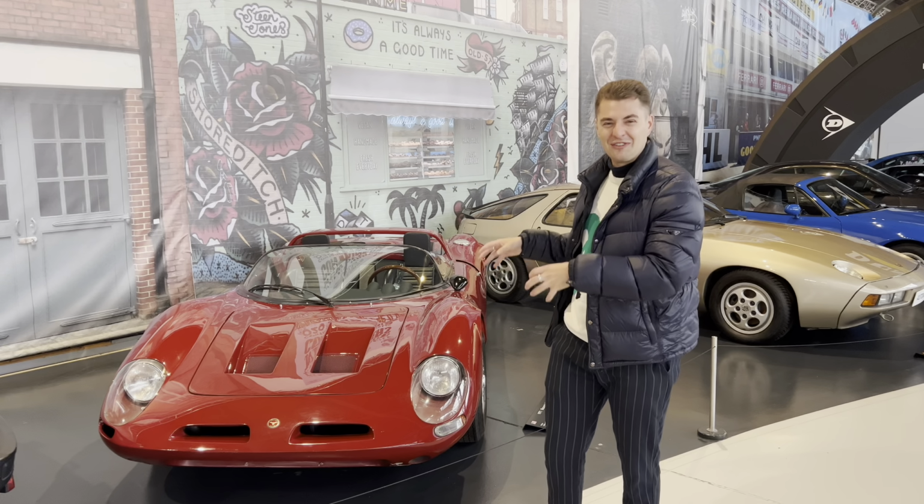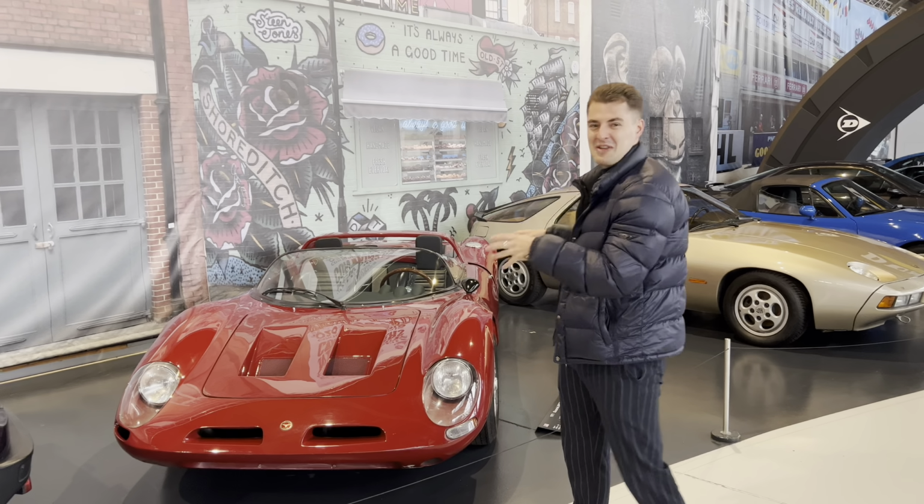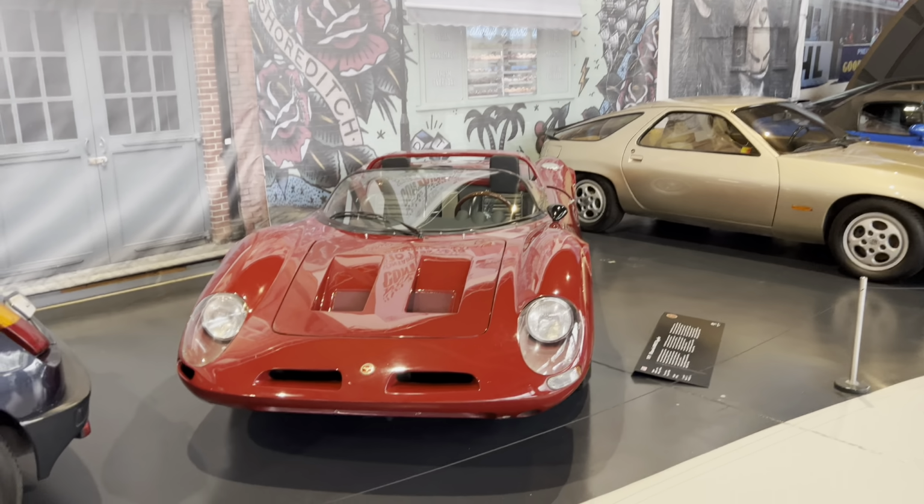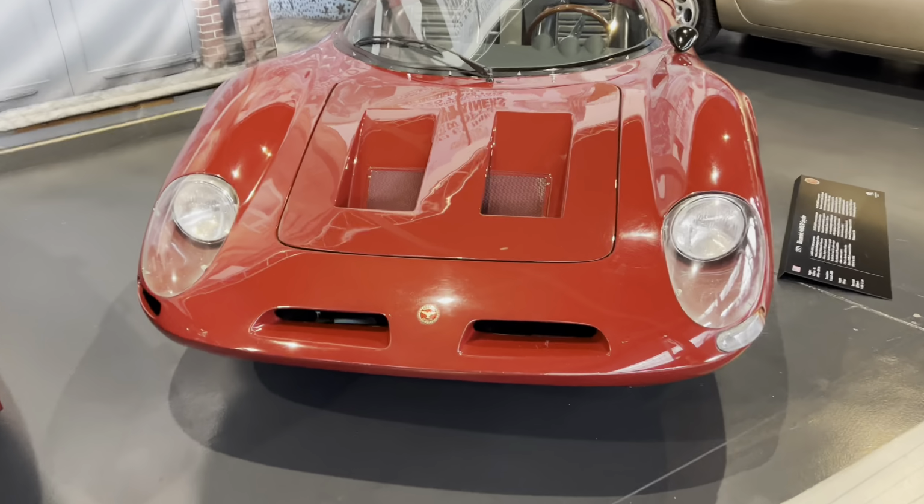So this is the first I've ever seen in the flesh. It's a Bizzarrini AMX 3 Spyder. So nice.